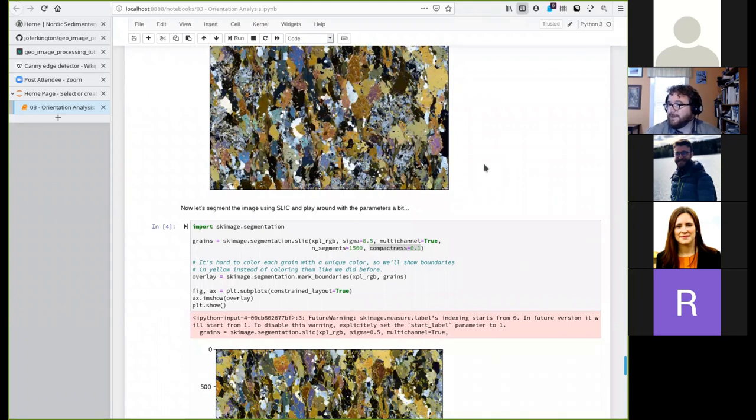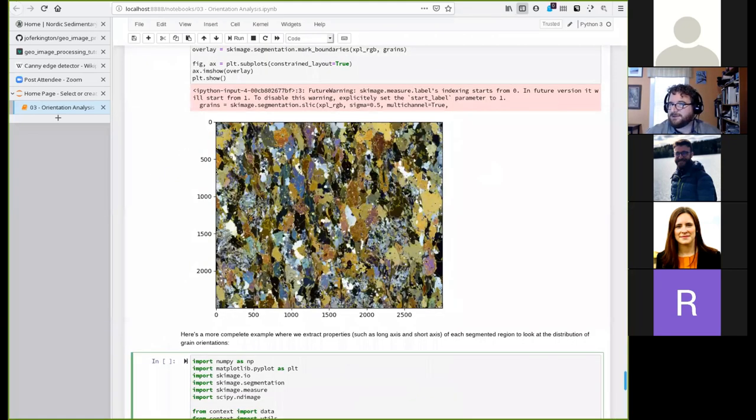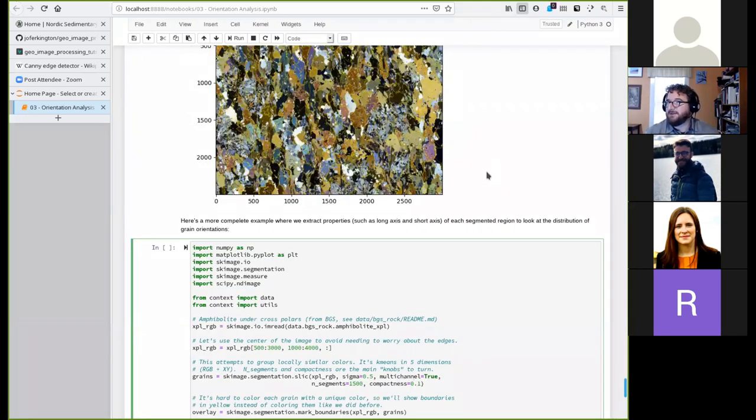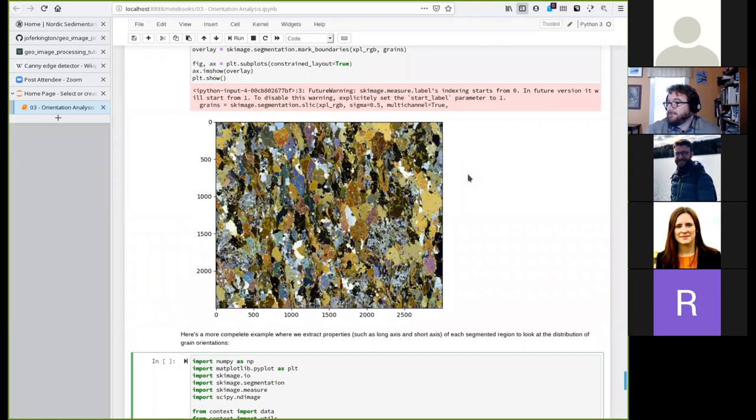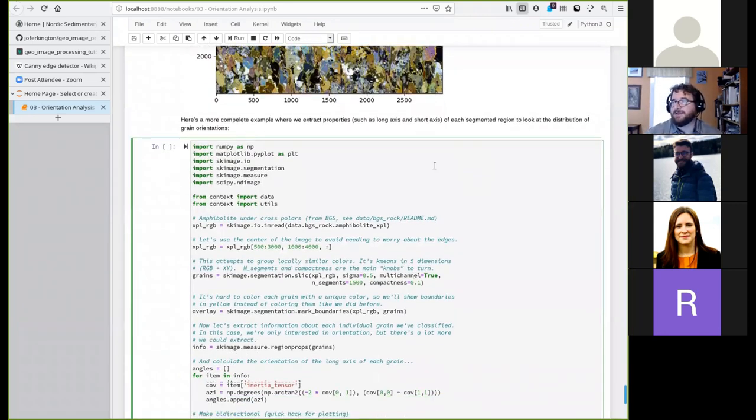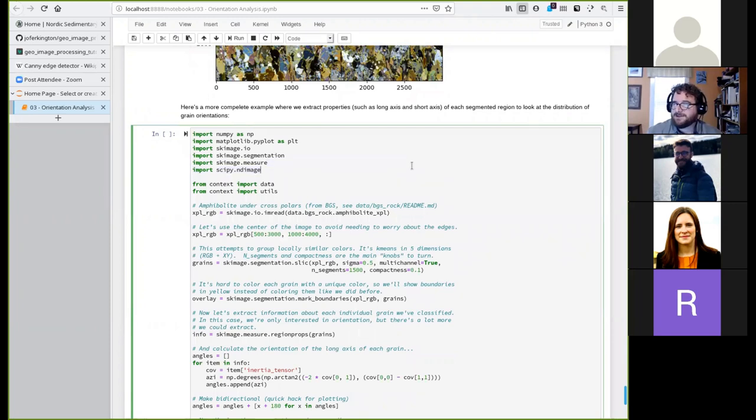But let's quantify that. Let's look at the shape preferred orientation. Let's see what the orientation is. And we could also say things about what's the ratio or what's the size of the grains. We can look at that. Once we've done this boundaries, we've classified these grains, we can start to get parameters about them. So things like their shape, their orientation, their long axis to short axis, all that is possible once we've got the classification done. So let's go ahead and do something like that.